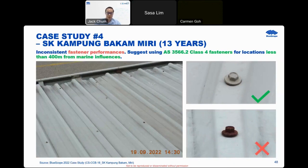And of course, some of the learning from this project site is about fasteners, as I mentioned already. Some fasteners, what we see is that they are still okay. Some fasteners are not okay. This one is already very rusted.